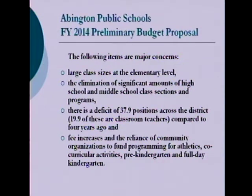The reason I use a decimal point there is because I'm often asked, are these 37 or 38 individual people in positions, full-time positions? Yes, these are full-time positions. That's the full-time equivalency. So you don't think it's 3 or 4 people that do 40 different jobs with stipends. These are full-time positions in the school system.